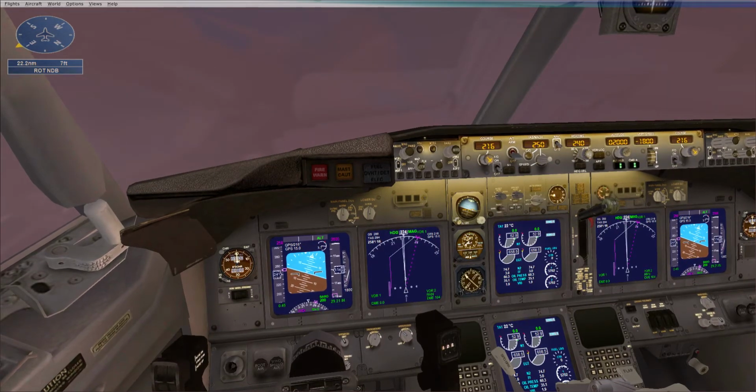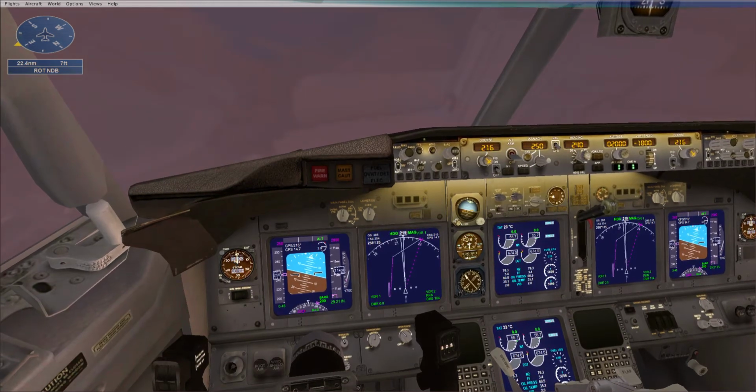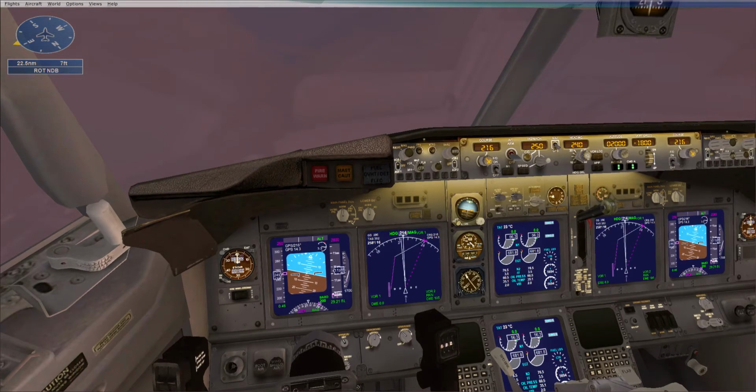I'll notify the flight attendants. Forward cabin, go ahead. We're diverting to Rotterdam, so please prepare the cabin. Okay, good to hear. I'll tell the doctor and we'll get the cabin ready.